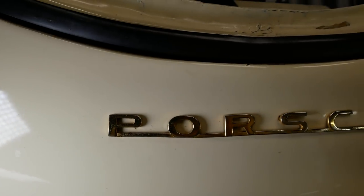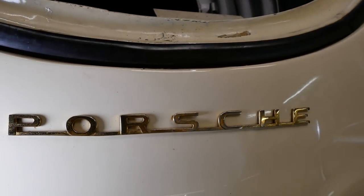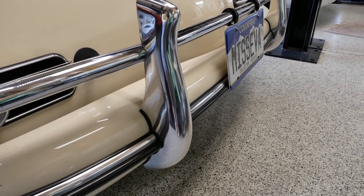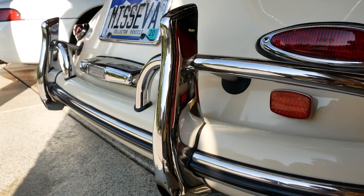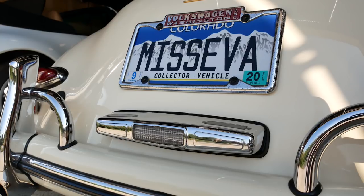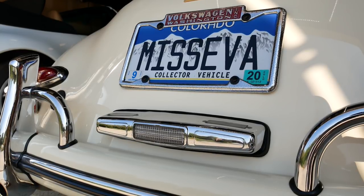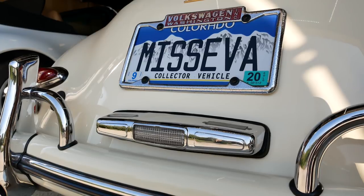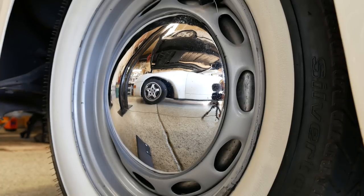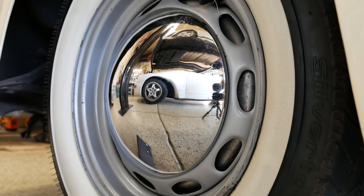The Porsche scripts here are actually anodized in gold. On the front of the car, these verticals are actually aluminum and not chrome. But on the back of the car, they are chrome. The shine up license plate light tells us that we're a T2 A car. The teardrop taillights say that we're a T2 A car as well. Painted wheels and the baby moon hubcaps say this car is a normal. Had it been a super, it would have had chrome wheels.